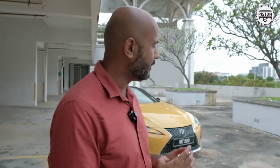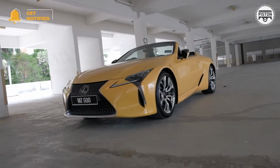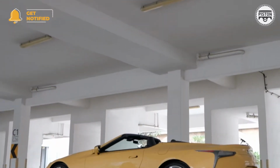Today I have a very special car to tell you about. Talking about the Lexus LC500 Convertible. It is arguably the rarest Lexus in Malaysia. I know what you're thinking. You're probably thinking that the LFA is even more rare, and you're probably right.